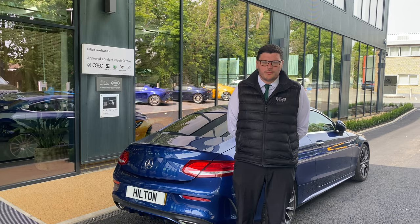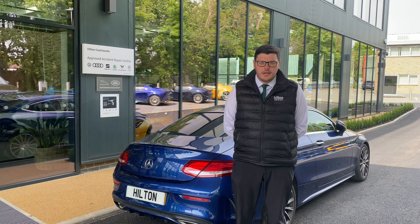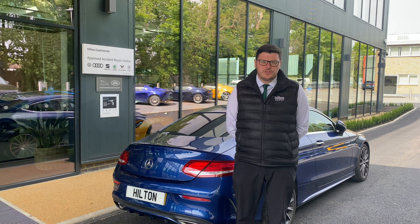This vehicle will be estimated today and sent off to the insurance company for authorisation. Once authorised, we can order the parts through our dedicated dealerships. All the parts will be genuine, and the vehicle will then make it into the workshop to be stripped down and checked for any other additional parts.